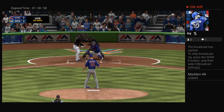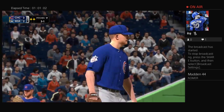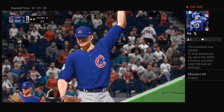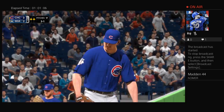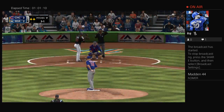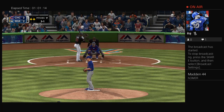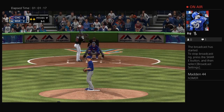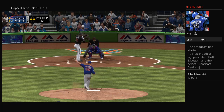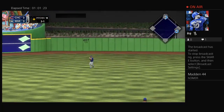3-1 to the Marlins left fielder. 3-1 with 2 on, and this is where you got to be geared up for something to drive. I don't think you can just groove him one right here. You still have to try to make a competitive pitch. The 3-1 pitch. Line towards center field. Base hit, and that'll get a run in.